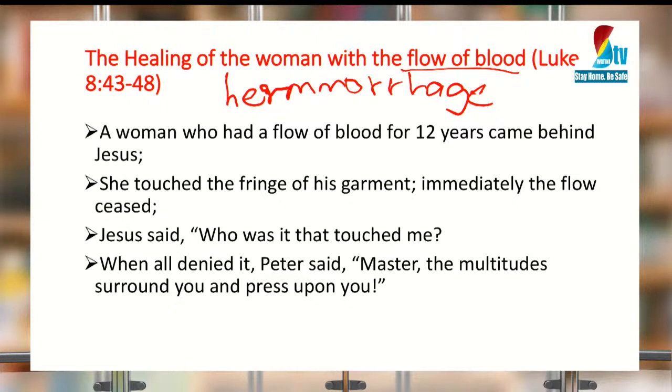So they were quarantined. So here is a woman, my dear Lena, who is an outcast in society, who is not allowed to mingle with people. She is seeking help from Jesus. So let's hear the story. The story is found in Luke chapter 8, verse 43 to 48.